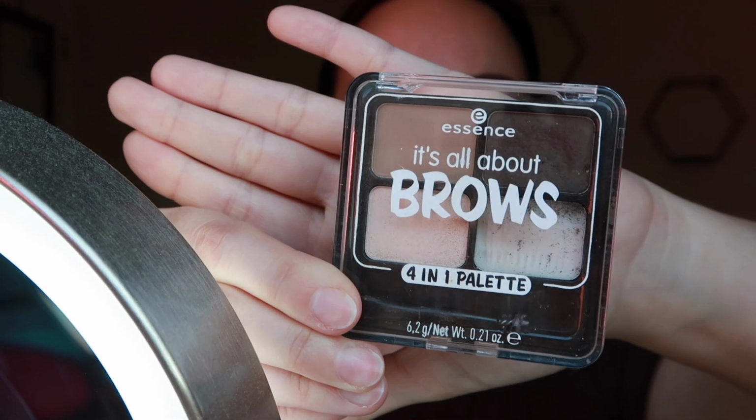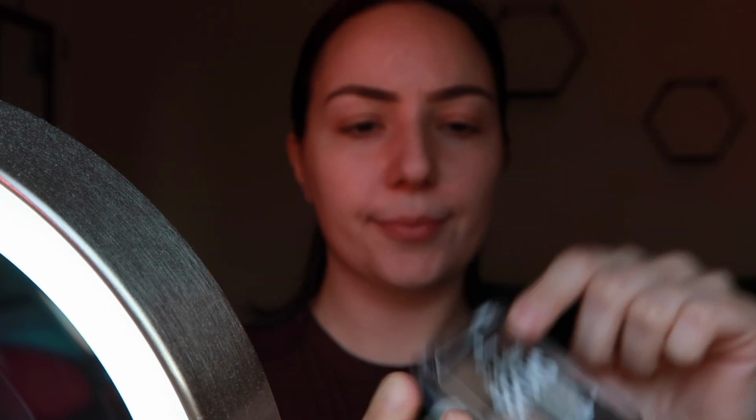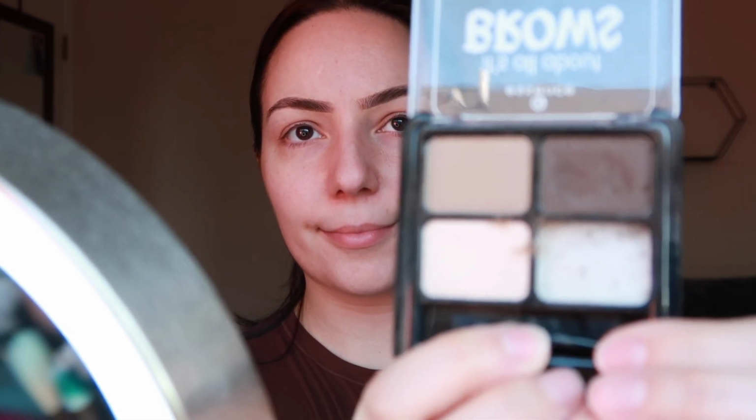Now we're done with both, making sure they look even, liking the way that they look. Next up is filling the brows. So even though I have micro shading done, I still like to fill in my brows. And I love using this Essence brow powder. I feel like it is the best thing. It's literally lasted me years, but I've only used this dark brown shade. I feel like it's the closest to my eyebrow color.